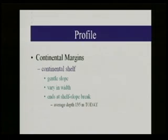As we noted, the passive margin tends to have a much wider, more developed continental shelf. It ends at the shelf slope break, where we have a more steeply sloping area moving down to the ocean floor. The average depth of the continental shelf and the shelf slope break is about 135 meters below sea level today. Of course, sea level has fluctuated greatly through geologic time, so that number has changed quite a bit depending on the level of the seas.